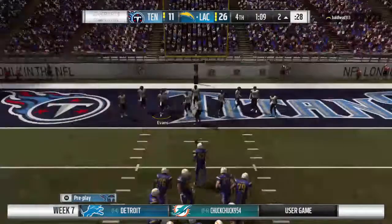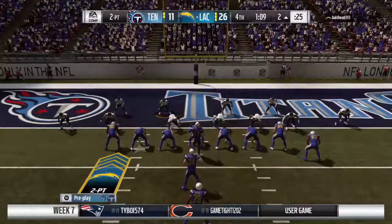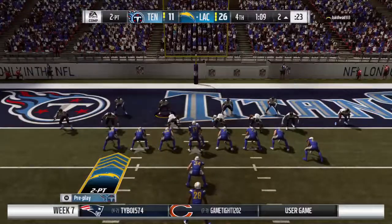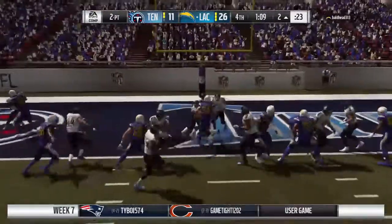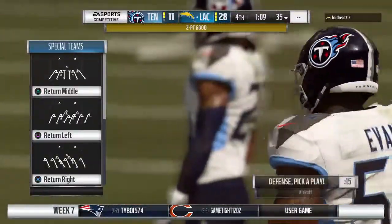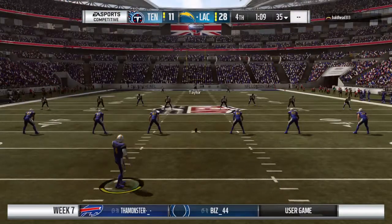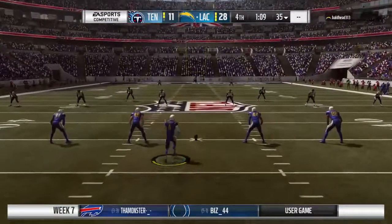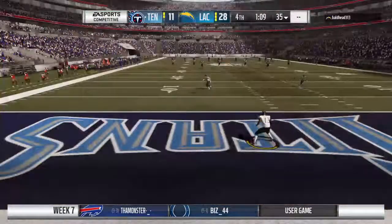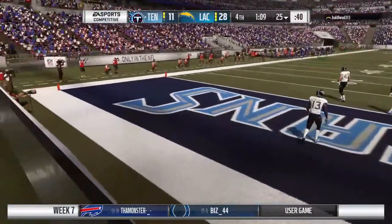And now Rivers will lead the Chargers up to go for 2. They'll give it to the fullback up the middle, and he will bowl his way in there for the 2 points. Out is the kickoff unit as they run up and send this one away.